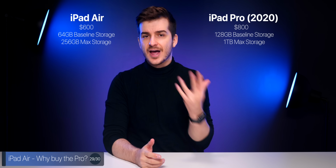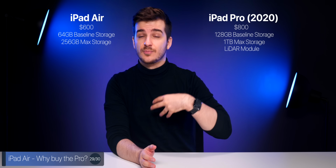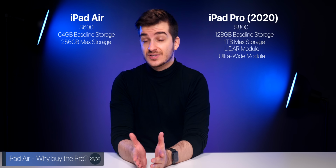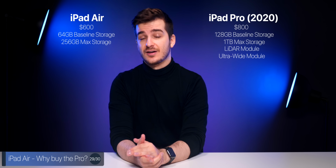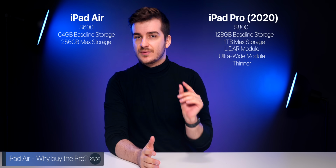If you care about AR apps, then the iPad Pro is again a better choice because it has that LiDAR module. If you care about a camera, it also has an ultra-wide-angle module, which is really useful for, especially taking video with that cinematic wide-angle camera. The iPad Pro is also a tiny bit thinner.